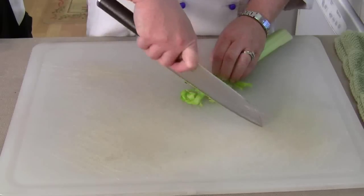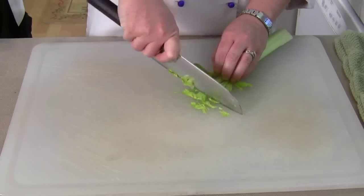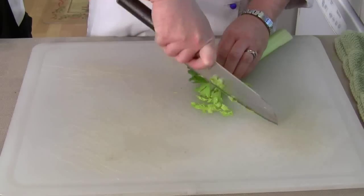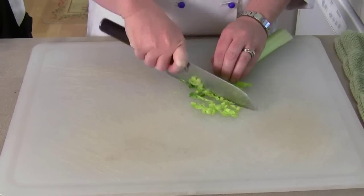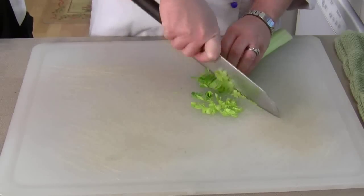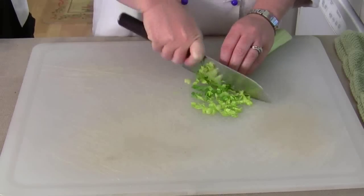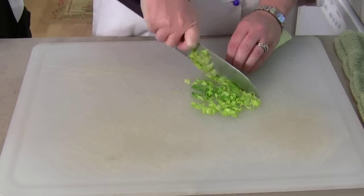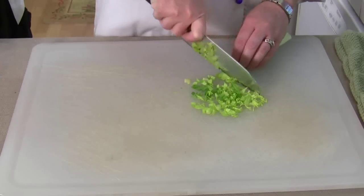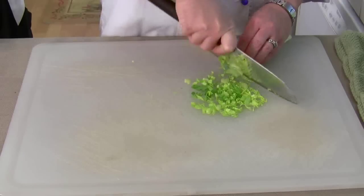Okay. So here's how it happens with the celery. Now you'll notice I left the leaves on because, let's say we're going to make a beef burgundy or some type of stew. The leaves of the celery taste delicious and there's no reason to throw them out. So leave the leaves on if you're going to cook the celery, making soup or stocks or stews. If you're going to be eating it raw, then obviously take the leaves out.